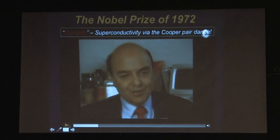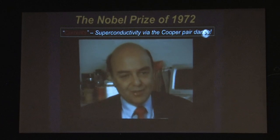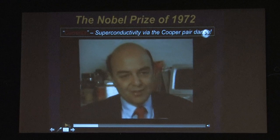Okay, so what you're going to see is a choreographer called David Wood. He's going to actually explain to you the Cooper pair dance, how currents flow in a superconductor using a dance. He's going to put obstacles in the floor, and you're going to first see dancers come in an uncorrelated fashion, just like electrons in a solid. They'll bounce around with these obstacles. Then you're going to see dancers working in a correlated fashion, and then I'll explain to you what's going on.